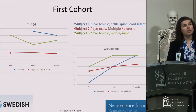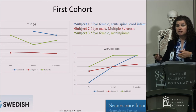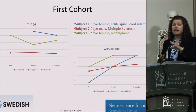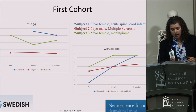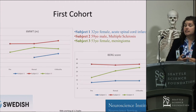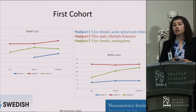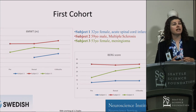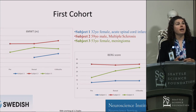The WISCI score is a score of how much assistance you need with gait. It takes into account, do you need physical assistance? Do you use an assistive device? Do you use bracing? And we see an improvement on everybody's score on that one. The 6-minute walk test tests endurance. How many meters can you walk in 6 minutes? Again, subject one couldn't even do this at the beginning, but was able to and continued to improve after she left the study. And the other two subjects improved as well.